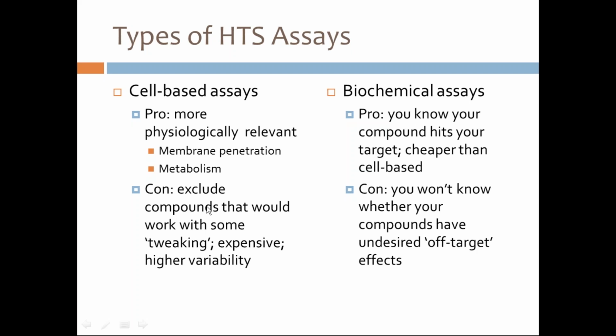Now, the negative is that maybe a compound would actually be able to get into a cell with a little bit of tweaking, and you're going to miss them here. And it's also expensive. Plus, there's higher variability. It's a more complex system, so inherently it has more variability in it. Whereas with the biochemical assay, the advantage is that if you have maybe your isolated enzyme in a well, you add your compound and it inhibits its activity, you know exactly what it does, right? So it's also cheaper, but you don't know whether your compound will hit other things as well.